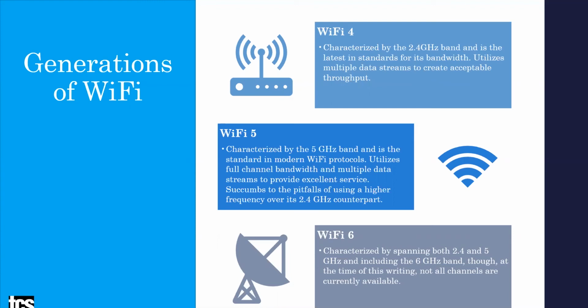Its only limiting factor has been its range, which is relatively short, which keeps the older 2.4 gigahertz generation around to pick up the slack for some of the more distant devices. This also keeps separation of clients, which eliminates traffic congestion and keeps the slower devices relegated to the slower bands. Wi-Fi 5 is characterized by the 5 gigahertz band, and it's the standard in modern Wi-Fi protocols. It utilizes full channel bandwidth and multiple data streams to provide excellent service. It succumbs to the pitfalls of using higher frequency over its 2.4 gigahertz counterpart, which ultimately is its range.